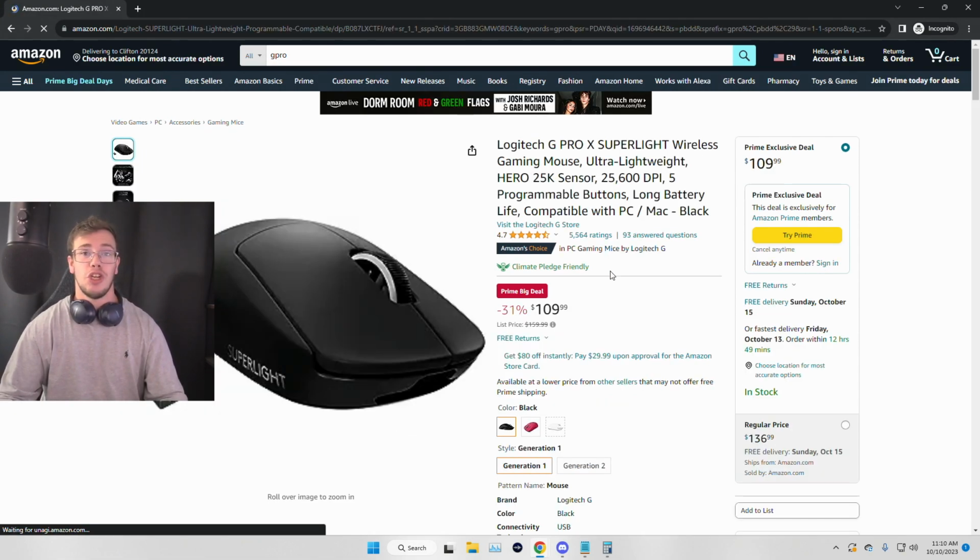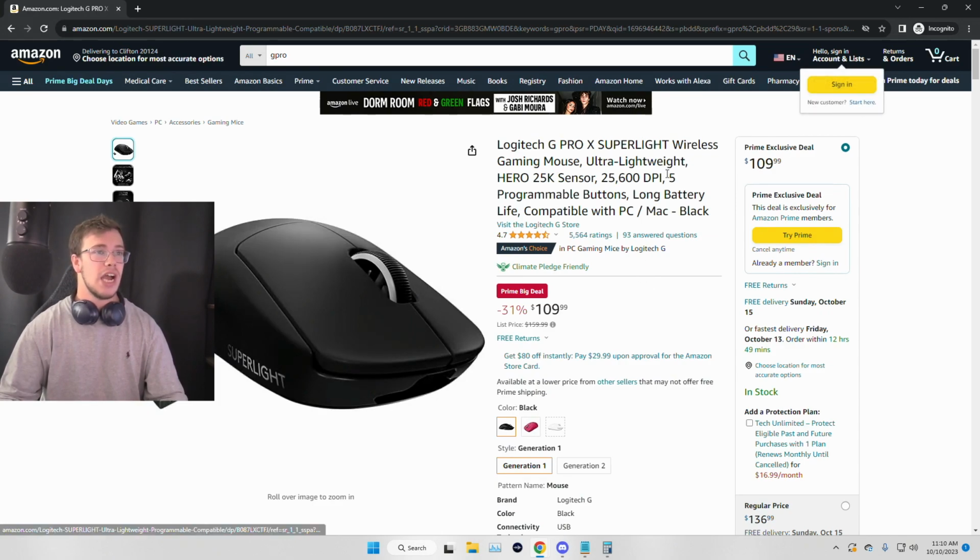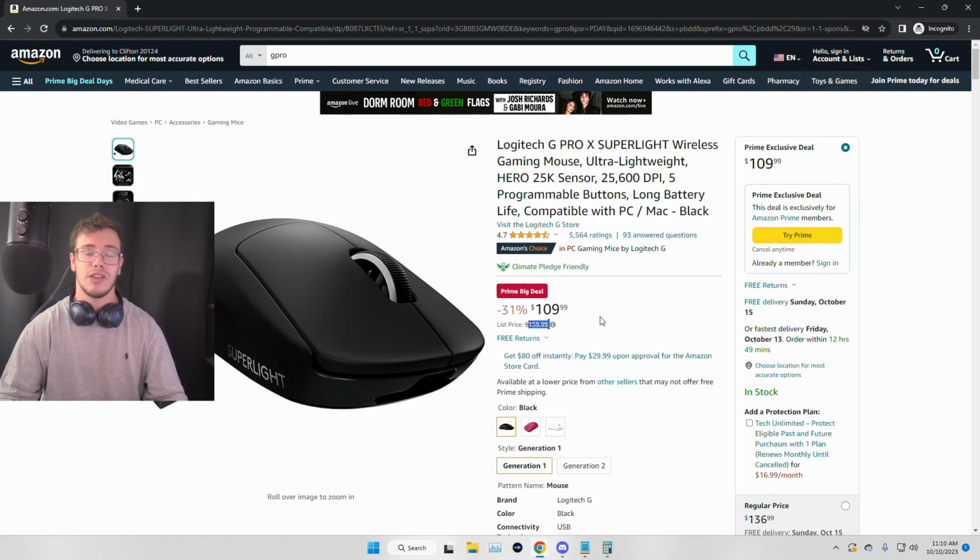Next, we got the G Pro Wireless Superlight. This is the higher end model. The mouse is one of the newer ones. I have a friend who has it, and he loves it. Besides that though, originally it was listed at $160. It's now only $110, so it only dropped around $50, but this is still a pretty good deal.